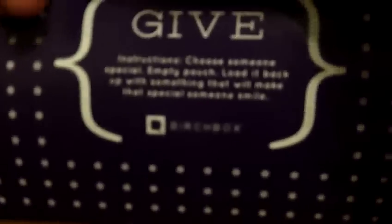If you watched the sneak peek video, they already told us that this is going to be this month's box. It's going to be the give box. So they gave us a little cardboard thing for us to be able to give a gift to somebody, which is pretty cool. It's the month of giving.